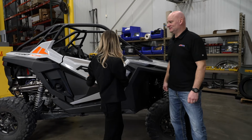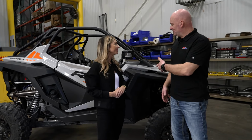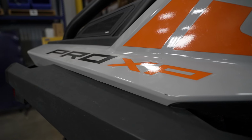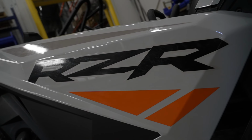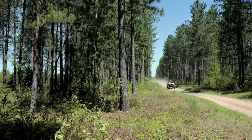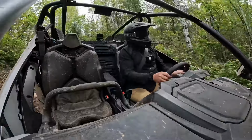Len, we've got our stock machine sitting here. Tell me about what we're working with. Well, it's a 23 RZR Pro XP, as we can probably tell. Nothing fancy. We bought this thing for what we call at AMSOIL a proof of performance, where we take the stock machine, we put our oil in it, and then we drive it like the average human's going to drive it, with a twist, right?